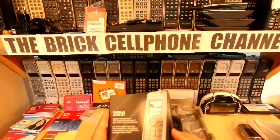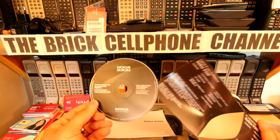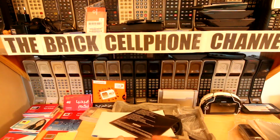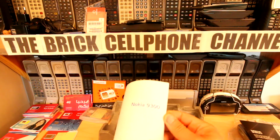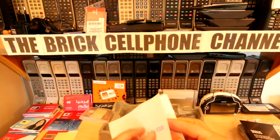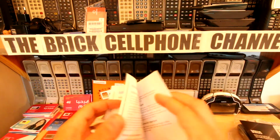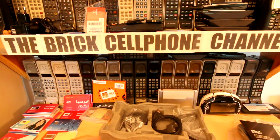You got a nice little shiny CD, or DVD as they like to call them these days. No, I think that would be a CD because DVDs didn't exist back then. I'm guessing this is PC software of some sort to sync up your Outlook with the contacts and emails on your Nokia. And then you got another Nokia 93 booklet, Supplementary Information by the looks of it. My Italian and French ain't too good, but I think that's what this means. Got additional information. There we go. I've got German, French, Italian, and a whole bunch of other languages. Not really interested in that.